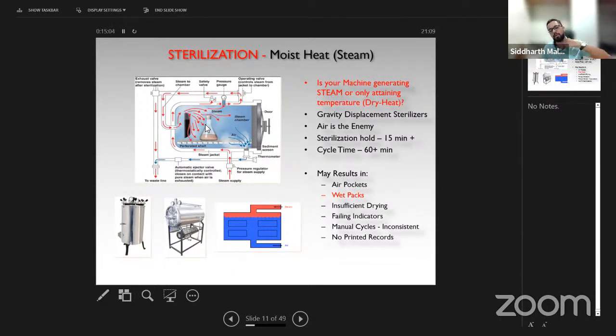That's why when you have any kind of a virus or anything at your home, you are going to take steam. You're not going to sit in a place which is hot. Steam is going to ensure that killing of spores and bacteria happens reasonably well. And that is why it is important that your autoclave should be giving steam.